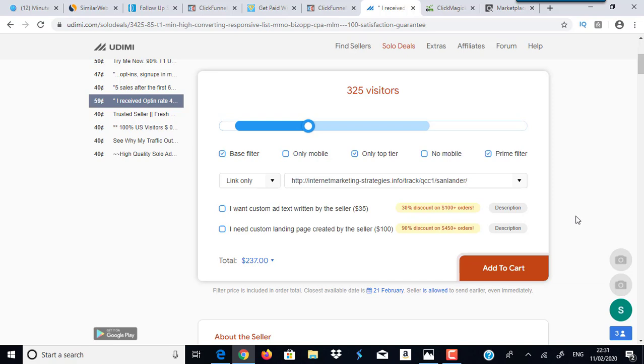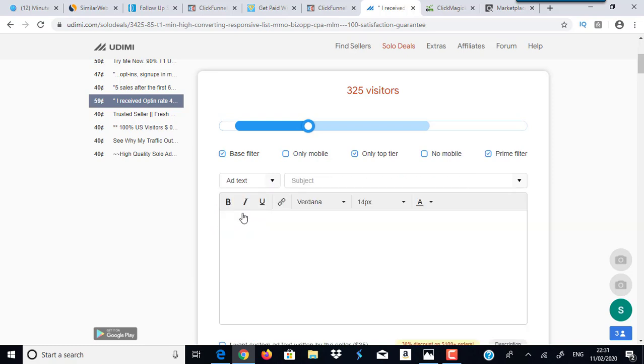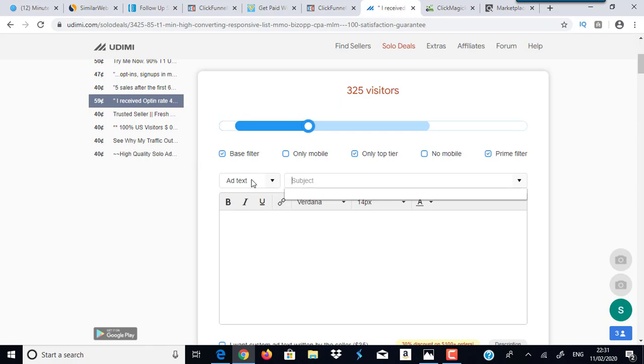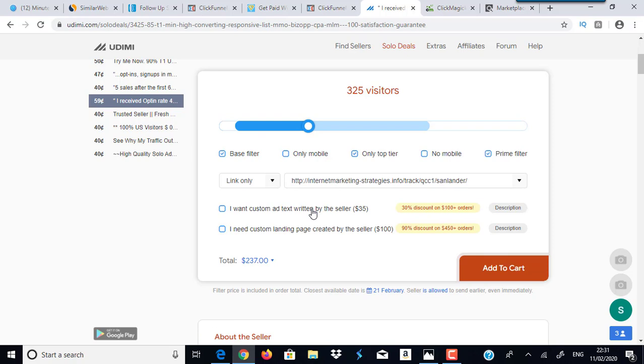But in case he doesn't write the email, then he will let you know that, hey man, you haven't paid for me writing the email, which is going to cost you $35. So in that case, you'll have an option. You write the email yourself by going here, add text, and write the email. You could do the same thing by copying one of the email titles and pasting it into Udemy. Or you could just pay the $35 and get him to write the email.